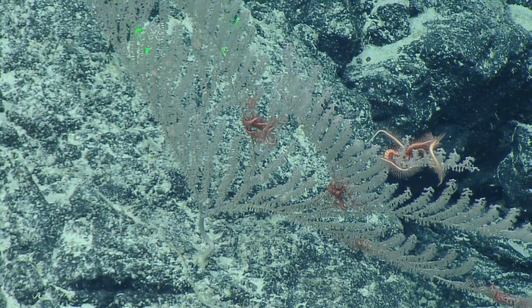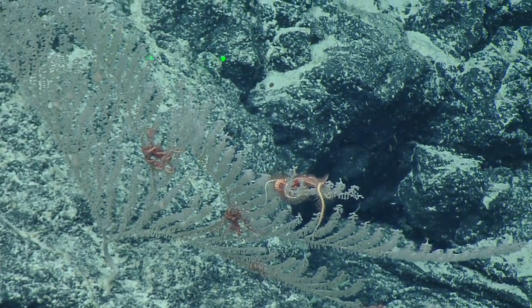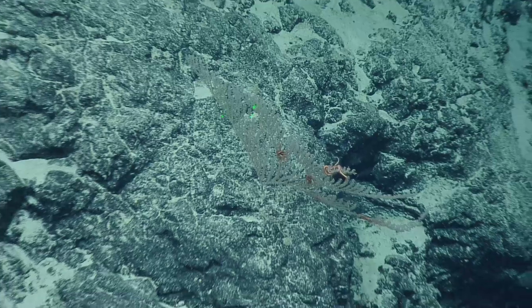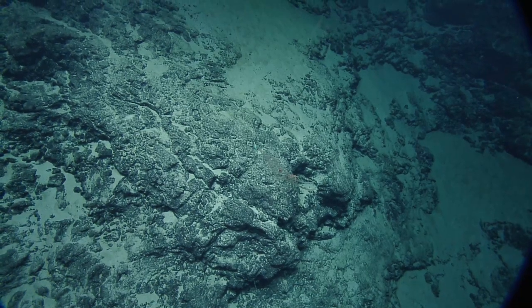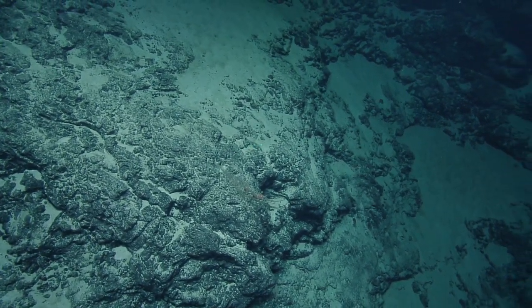Looks like this brittle star is really itching to unravel. And I was like, oh, hang on. All right. Yep. All good. Thanks. Yeah, all these corals look so different when you bring them up, but when we're looking at them here, it's like, what is that?